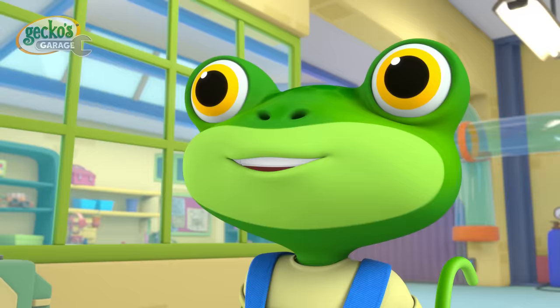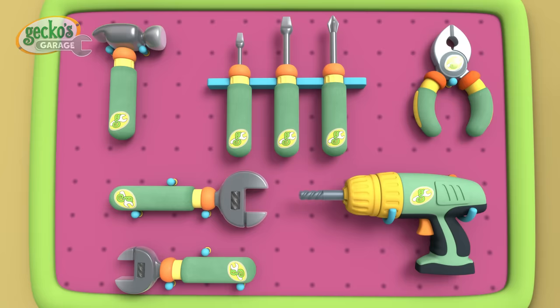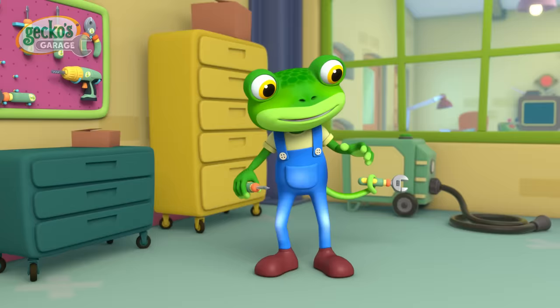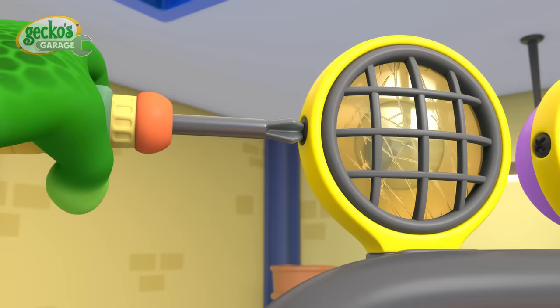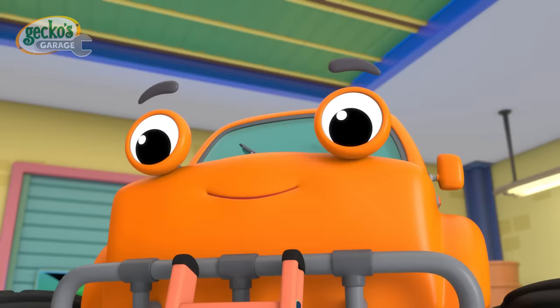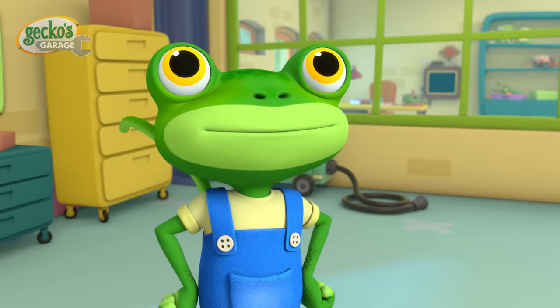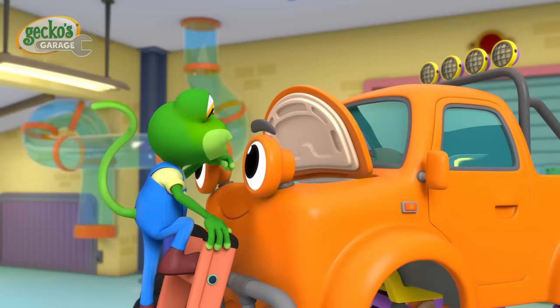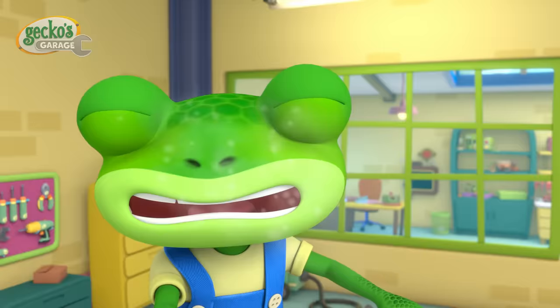What tools do we need? Wrench. Screwdriver. Gecko's garage. Time to fix. Let's fix this. First, unscrew these broken lights. Then screw in new ones, shining bright. Let's take a look at your horn too. Oh dear, that won't do. We'll bolt in place a new horn here. We hear you loud and clear.